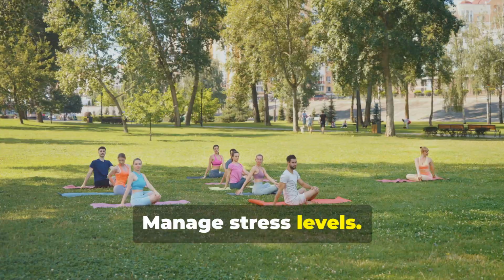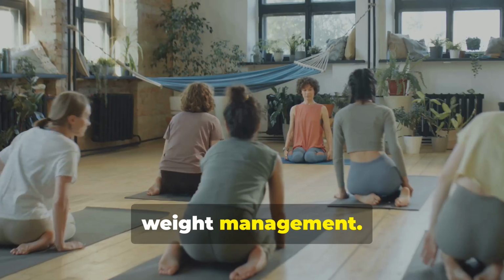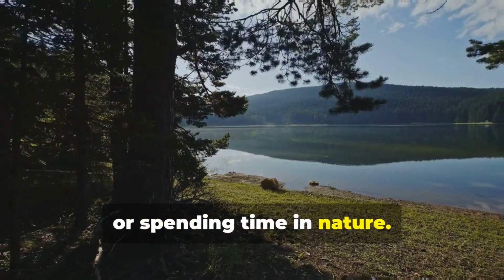Manage stress levels. Chronic stress can negatively impact weight management. Practice stress-reducing activities like yoga, meditation, or spending time in nature.